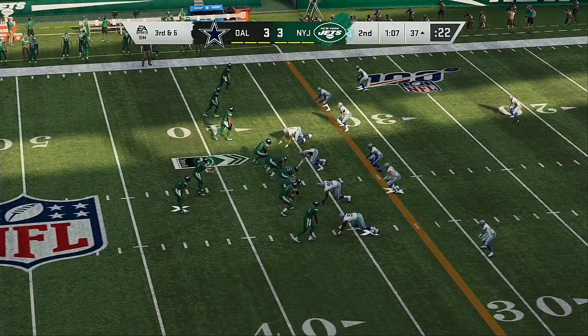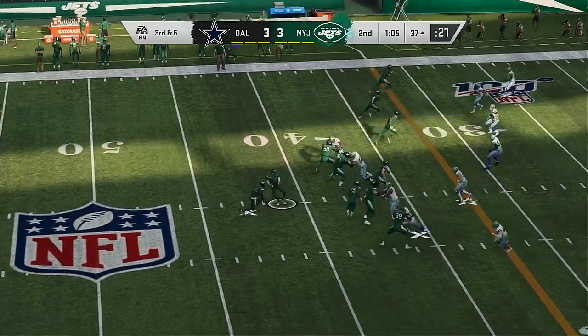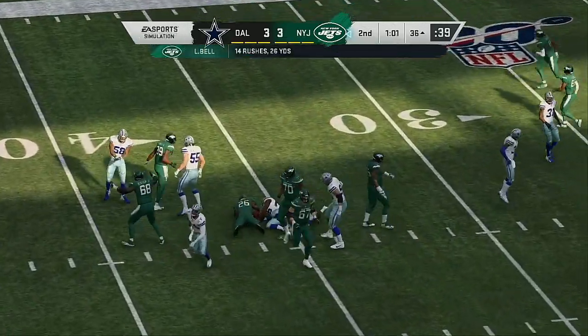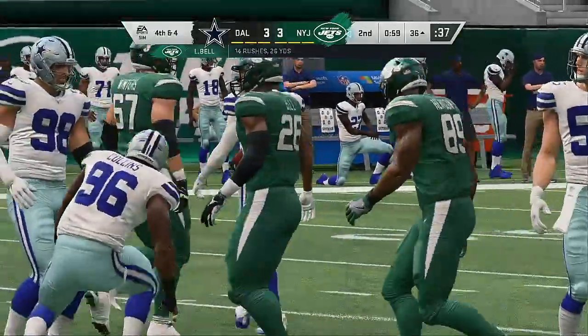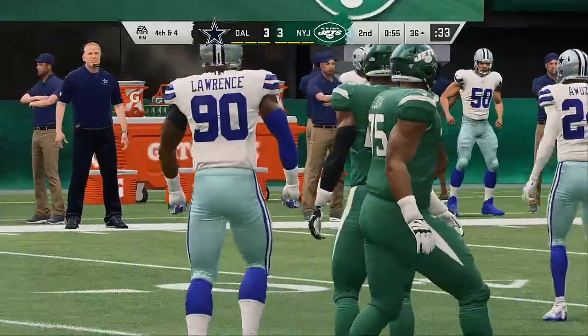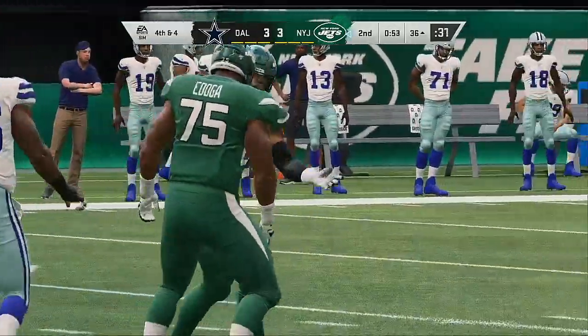You have to read what the coverage is. Is it two deep? Is it three deep? Because then you know where the linebackers are going to drop, what spots in the field they naturally get to, and you find that open space, and then you're in sync with your quarterback. He should be reading the exact same thing, and they put the ball right on you.